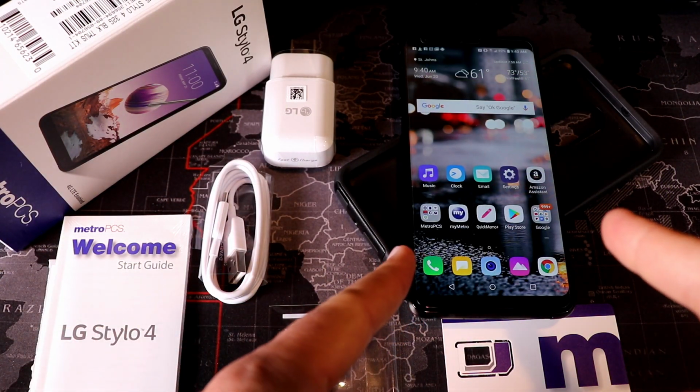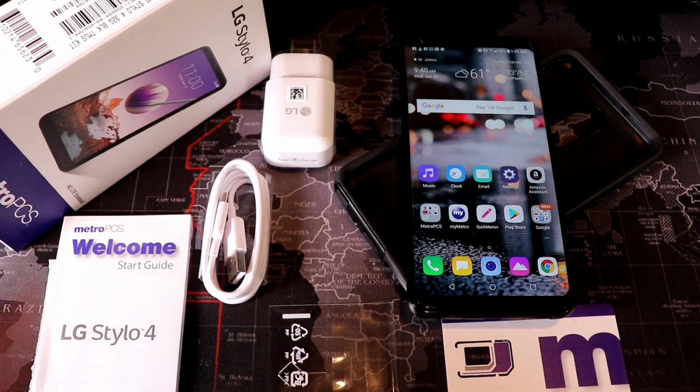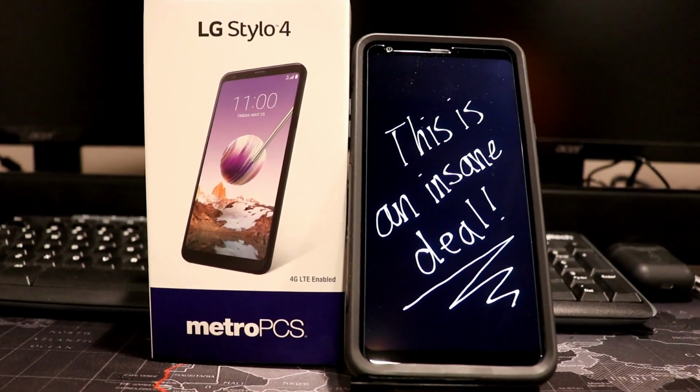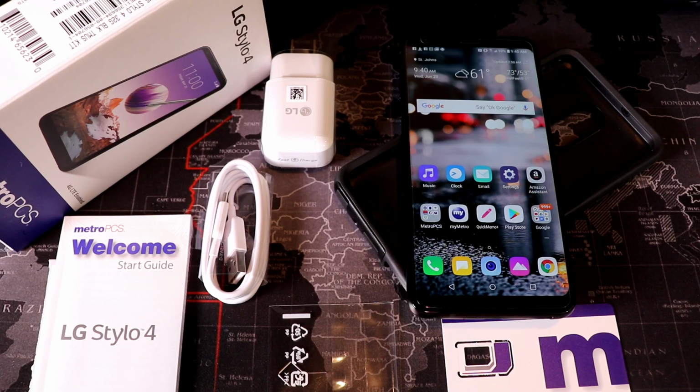This is the LG Stylo 4 for Metro PCS, as you can see over here. And right now, I would argue that this is probably the best deal in prepaid tech that you can get right now. So let's go ahead and talk about why I think this is such a fantastic deal.